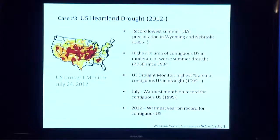So finally, looking at the very dry conditions we've had over most of the country in the last year, with the peak in this past summer. If you look at just the precipitation, we don't find a whole lot that was unprecedented about this drought. Wyoming and Nebraska had their lowest ever summer precipitation. That's about it in terms of statewide or larger area precipitation records.